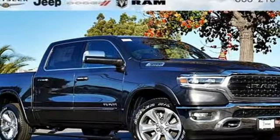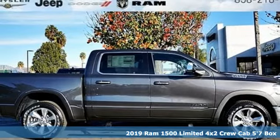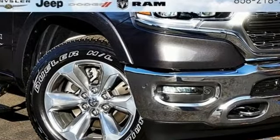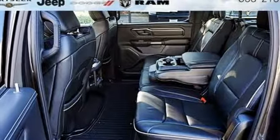Here's a new 2019 Ram 1500. Ram gets the job done. It comes with the features you need and, better yet, want. Automatic transmission. Automatic with driver control suspension management. Driver selectable mode. Active grille shutters.